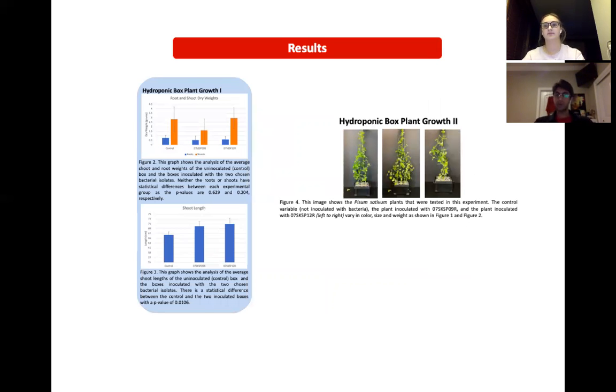Moving on to the hydroponic boxes in our experiment, figure 2 shows the results from our hydroponic box experiment. As shown in the graph, there was no significant difference in any of the varying root and shoot system weights. Statistical analysis showed us that the p-value for the root system was 0.629 and 0.204 for the shoot system.